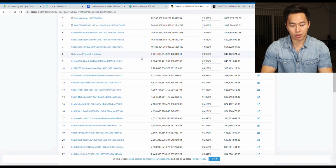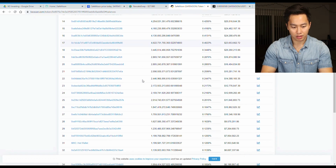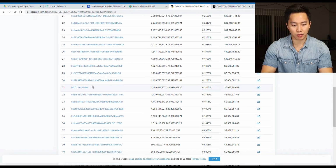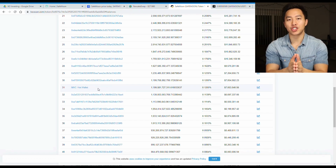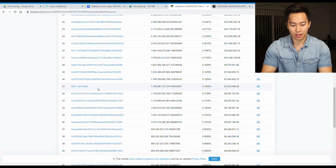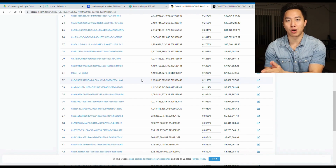We see the SafeMoon protocol deployer ranked at number 8 right now. And if we go down to number 31, this is MXC. That's the new exchange that just started offering SafeMoon where you can buy and sell. And again, MXC is a very hot and popular exchange for the Chinese market.